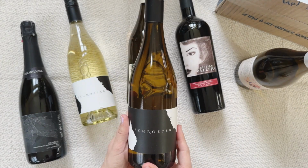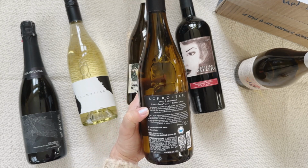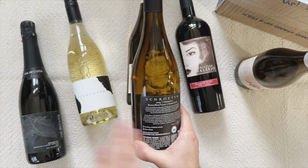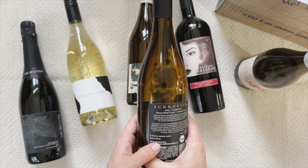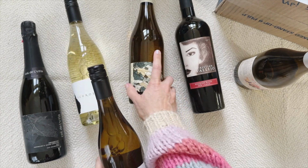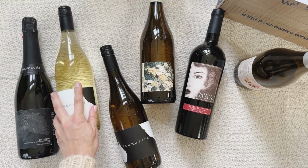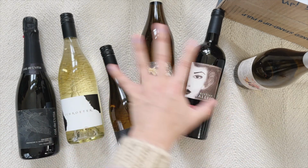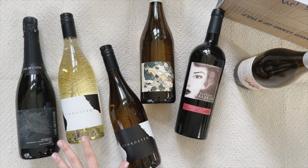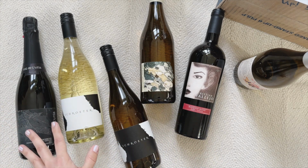And then lastly, we have another Schroeder, but a little bit darker. Let's see, this is Russian River Valley. This is a rich wine. I can almost tell the difference that this is going to be more rich and this is going to be more crisp based on the coloring. A rich wine pairs with poultry, seafood, and pasta. So many varieties here. I'm really, really pleased with this and I'm excited to try all of them. I think that even though most of them are white wines, they all have their own unique flavor profiles and they all come from different winemakers, which I think is just going to be so fun to experience.